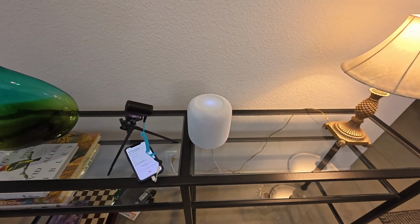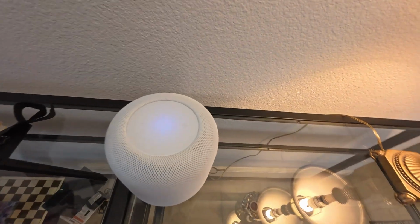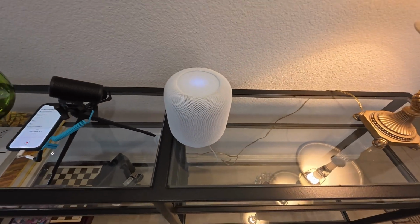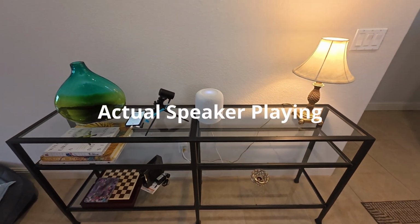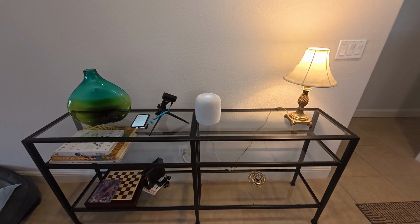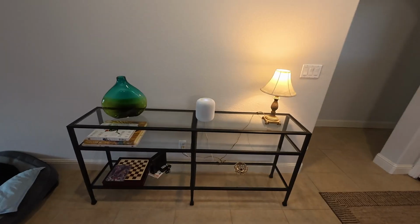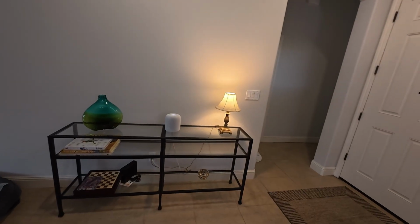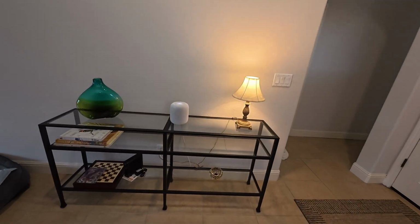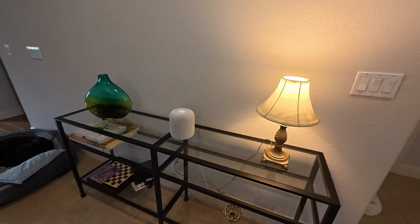The speaker does sound really good. Whether I played soft music with just voice and acoustic guitar, or instrumental music, or rock and roll music, it sounds very good. It projects very well in a room. It fills up more than a room. We used this in a bigger open area, and it does a really good job of filling that room with sound, with good bass and with good vocals.